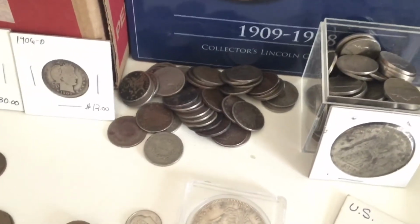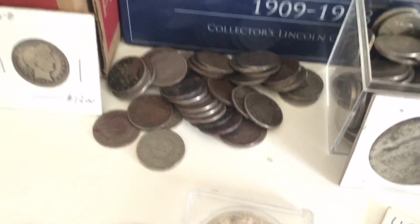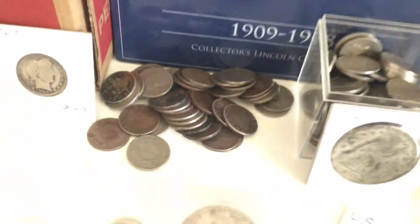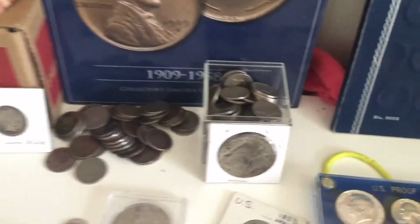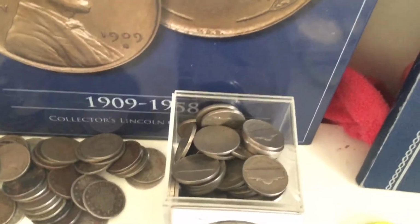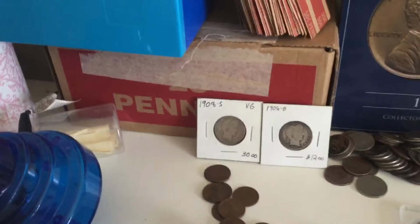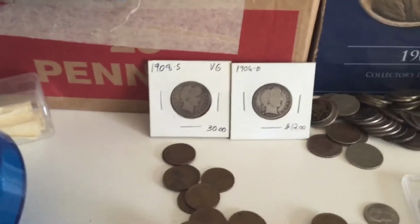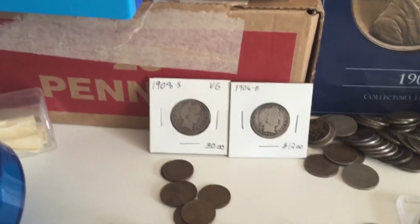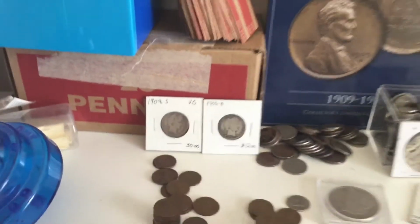I bought a roll of Liberty V-nickels, but there are only 36 now that I count, although I know I had 40 before because I counted them, so they got lost somehow. I have some Jefferson nickels that I've gotten from my hunts. I have some Barber quarters. That's the price I got them for at the coin dealer. It was a coin dealer in Texas when I went to Texas for a family vacation.